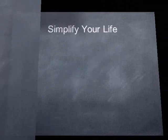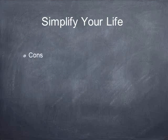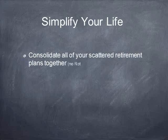Your Freedom First 401k plan also helps you to simplify your life. You can consolidate all of your scattered retirement plans together. Perhaps you have some traditional IRAs or maybe a previous employer 401k. Most types of plans can be rolled over into your Freedom First plan, with the exception of a Roth IRA, those have to play by themselves.